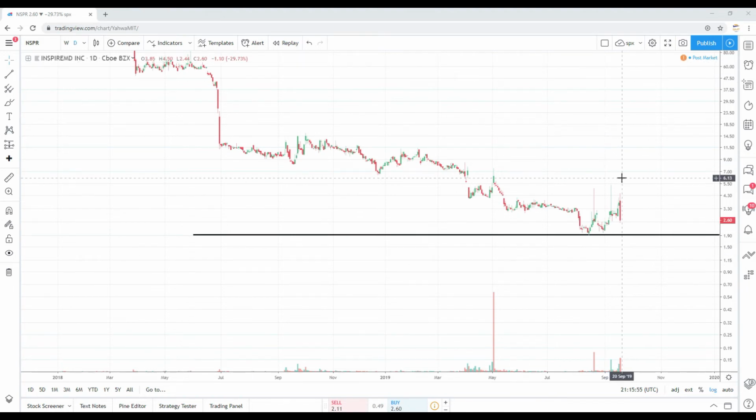Again, it's off about 30% in a day, close relatively close to today's low and not too far off of all-time lows. So on so many metrics, it is not a good stock to hold or a good stock to go long. You might be asking yourself, well, will I get a dead cat bounce with this particular stock? And there's always the potential and possibility to get a dead cat bounce, essentially that 5 to 10% bounce when a stock is off so much in one day.